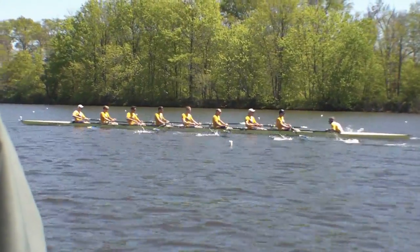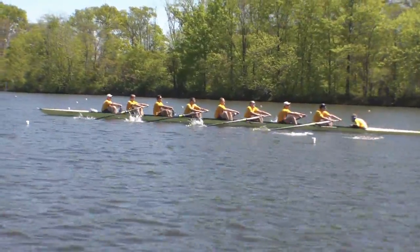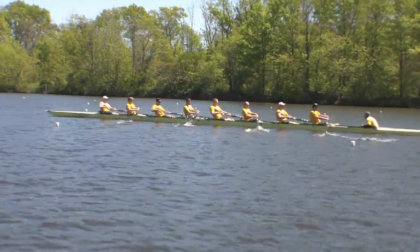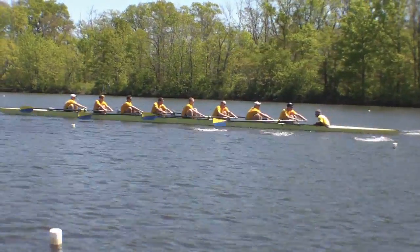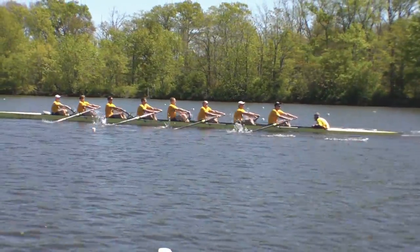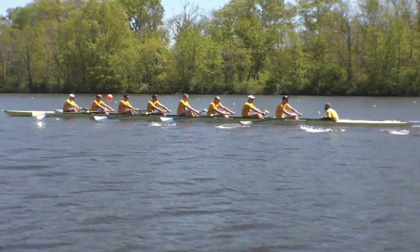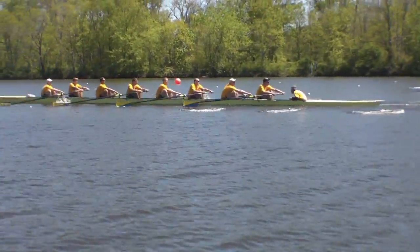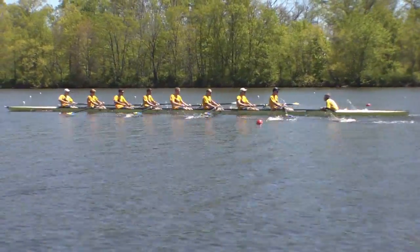This would be the prime point for Columbia to start rowing into Navy, but it appears that Navy's holding them off. With 550 meters left in the race. There goes Navy. As we approach the 500-meter mark, crossing the line at 4:32.5 unofficially.